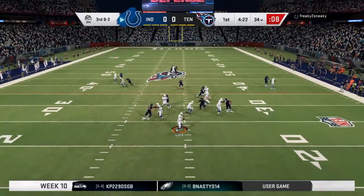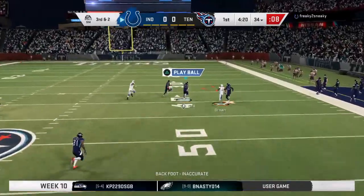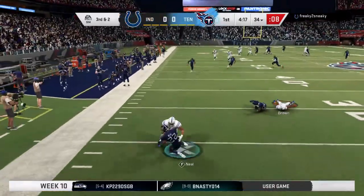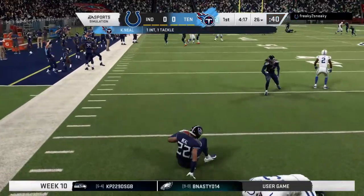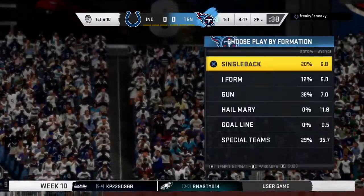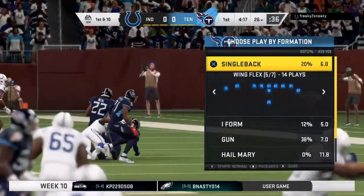3rd and 2. Locke's going to throw. And off his back foot, he'll heave this one deep into a double team, and it's intercepted. Picked up by Keanu Neal. And he'll actually lose 6 yards on the return, but I don't think they care. They've got the football back.